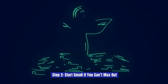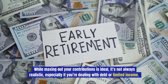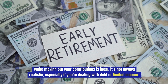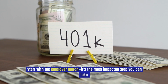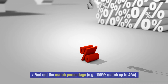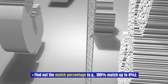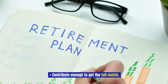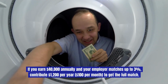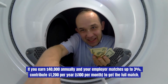Step 2. Start small if you can't max out. While maxing out your contributions is ideal, it's not always realistic, especially if you're dealing with debt or limited income. Start with the employer match. It's the most impactful step you can take. How to calculate your minimum contribution. Find out the match percentage, for example, 100% match up to 4%. Contribute enough to get the full match. Example, if you earn $40,000 annually and your employer matches up to 3%, contribute $1,200 per year, $100 per month, to get the full match.